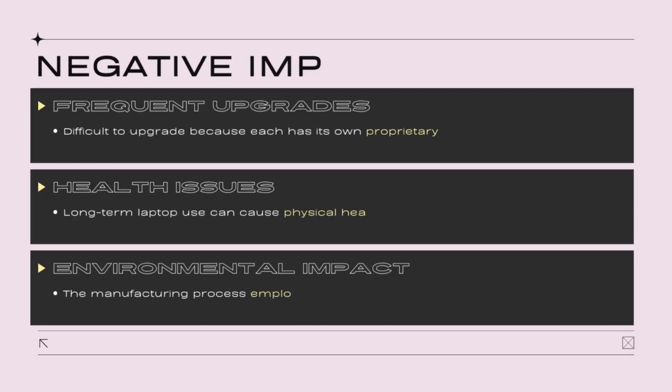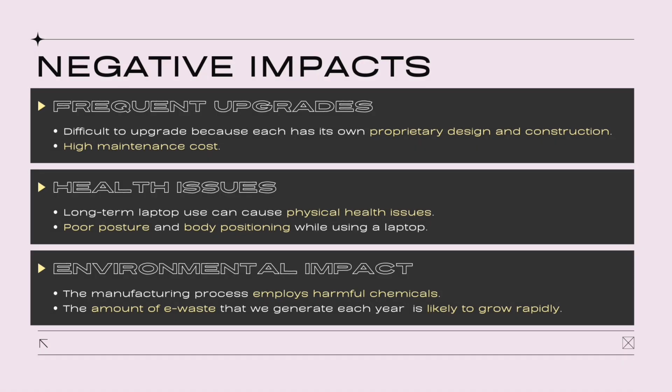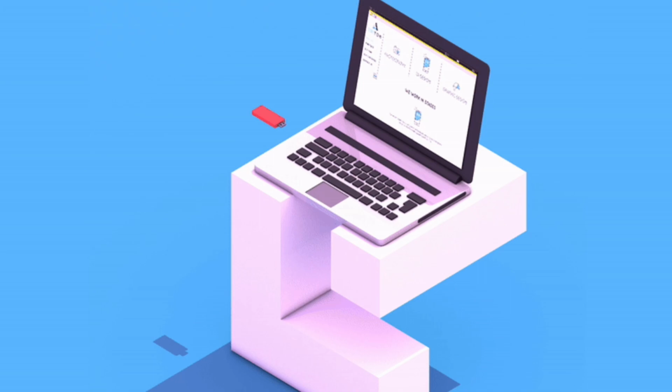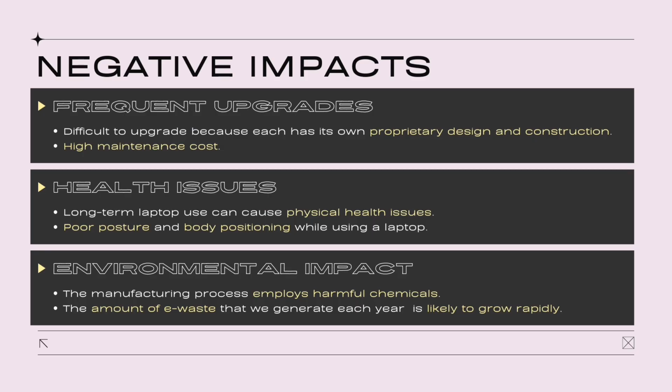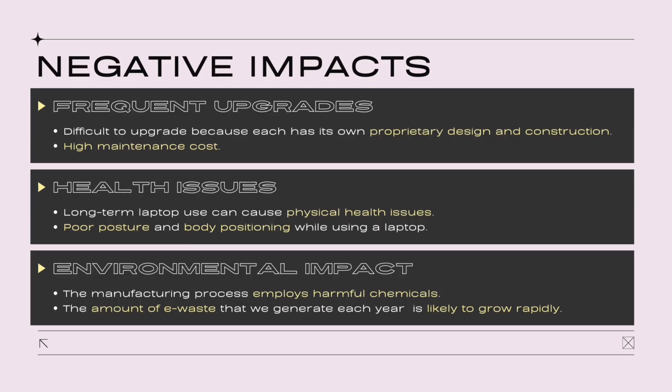Now, let's move on to the negative impacts. So the first one is frequent upgrades. Laptops are difficult to upgrade because each has its own proprietary design and construction. Frequent upgrades also lead to a high maintenance cost. Other than that, health issues also contribute to the negative impact. Long-term laptop use can cause physical health issues such as neck strain, back pain, and eye strain. This is due to poor posture and body positioning while using a laptop.